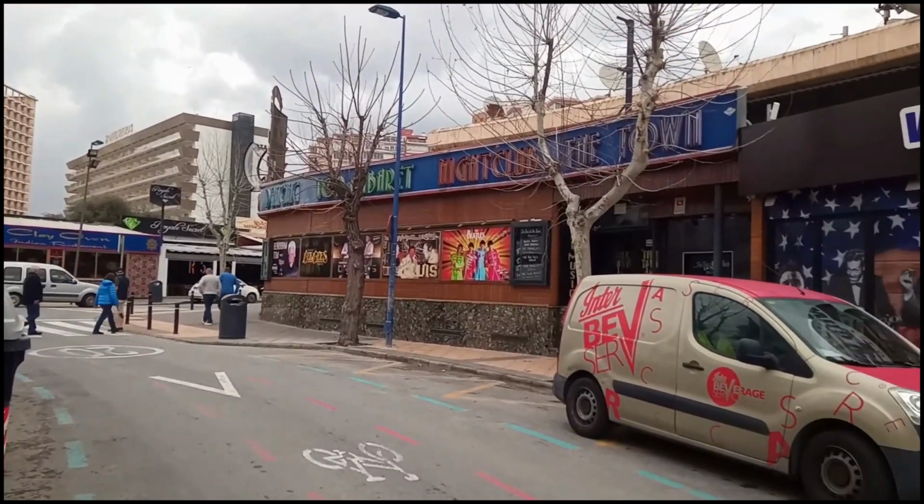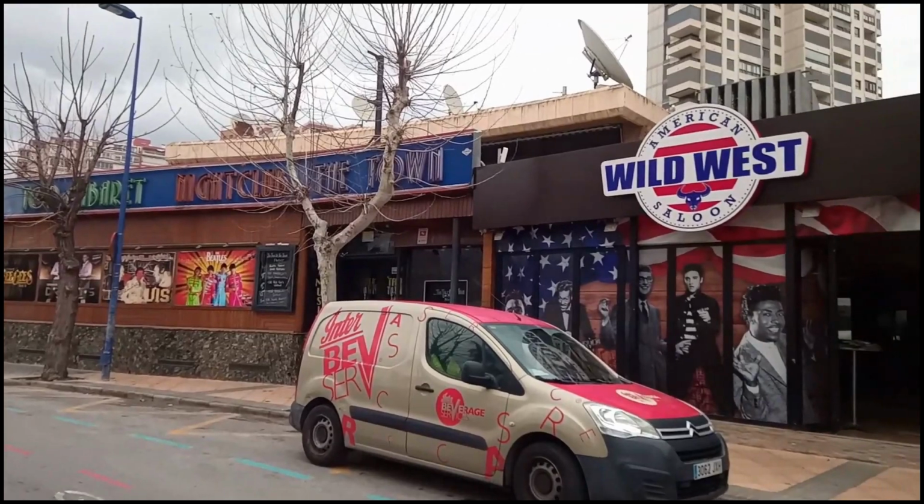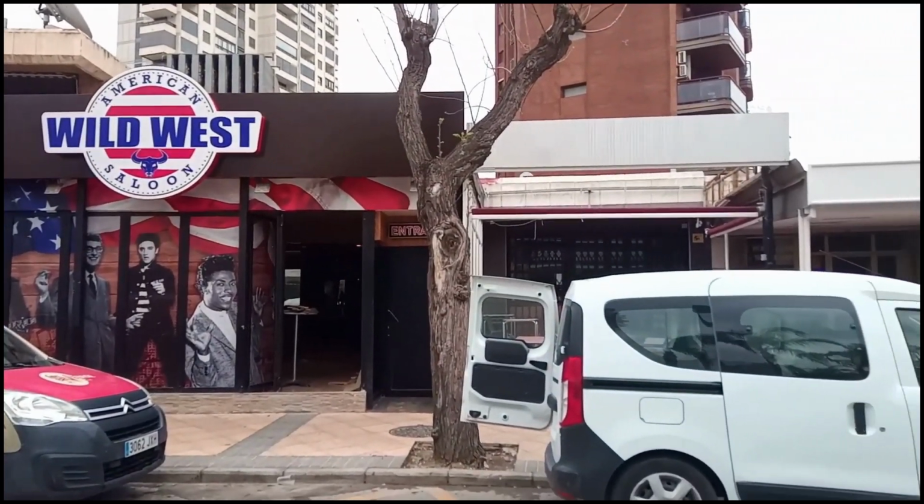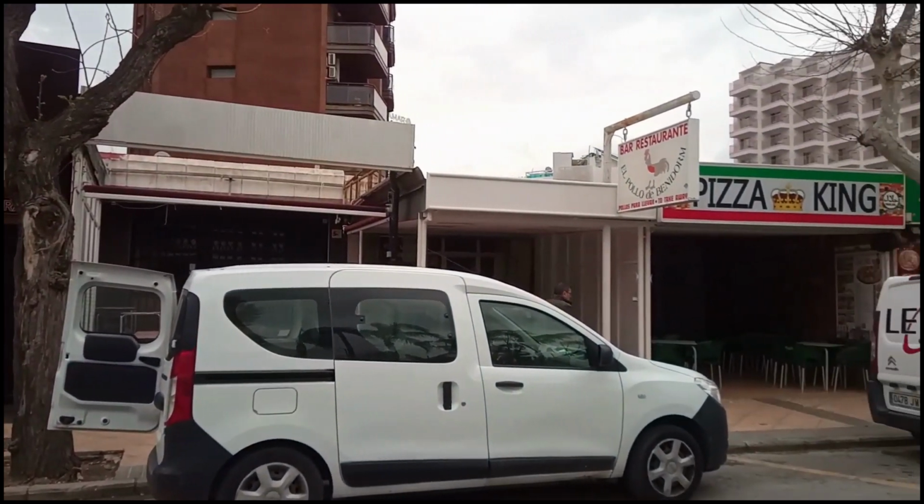This road also has the town cabaret bar on the corner, as well as Mateo's bar, which is themed around the ITV series Benidorm, so there is plenty to choose from in this area.